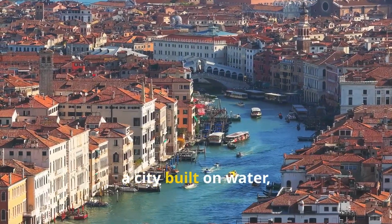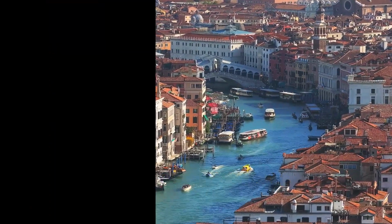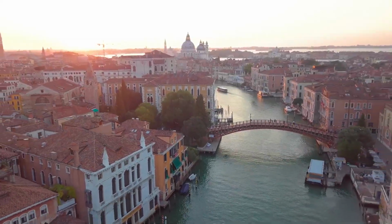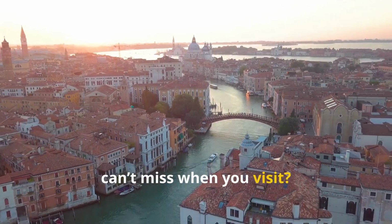Venice, a city built on water where time moves differently and every narrow alley hides a story. But what are the places you absolutely can't miss when you visit? Well, let's dive in.